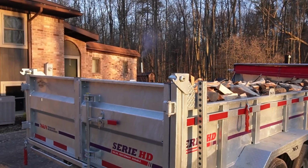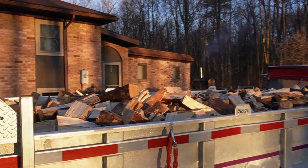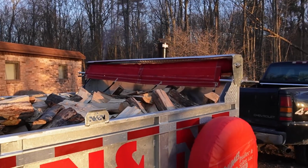My new 7x16 HD series is just filled level with the top of the bed. I don't have my extensions on it yet. And then we're going to talk about a few differences.